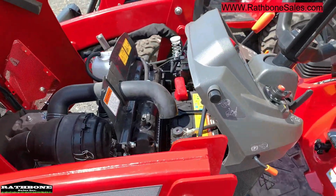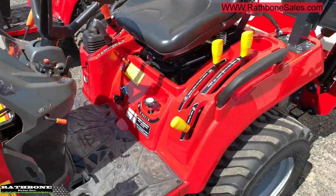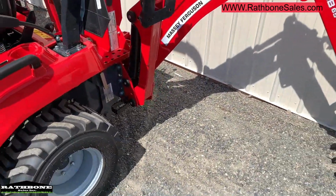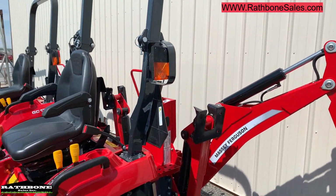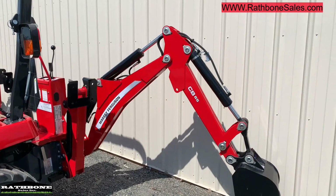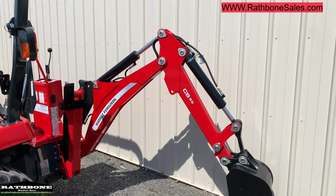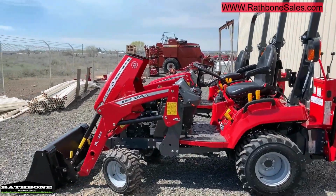Now where you're going to get the benefit from that extra horsepower is when you pop that backhoe off. Remember how we talked about that it's going to work the same. When you take the backhoe off and you put a box scraper or a rear blade on, or you need to tow a heavy trailer, something like that, that's when you're really going to notice that engine horsepower and get the benefit out of it.